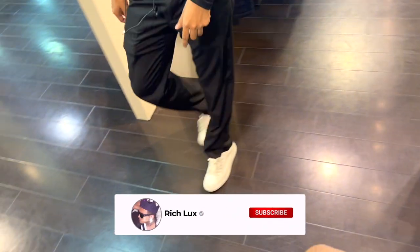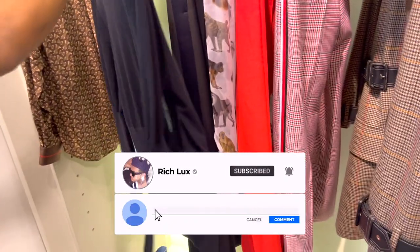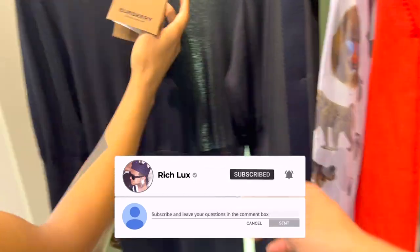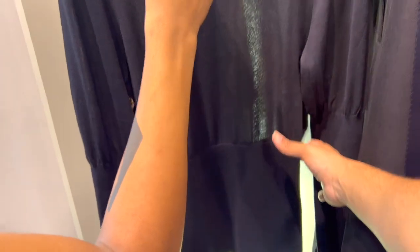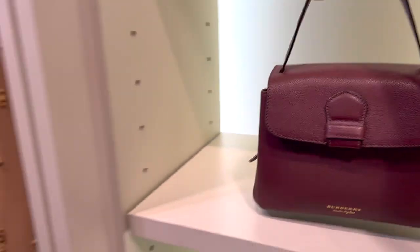Hey, you got matching shorts too. Oh, how are you? Good, thank you. That's cute. Whoa, it's see-through. Right. Whoa, 240. It has this thing at the bottom to cover it.